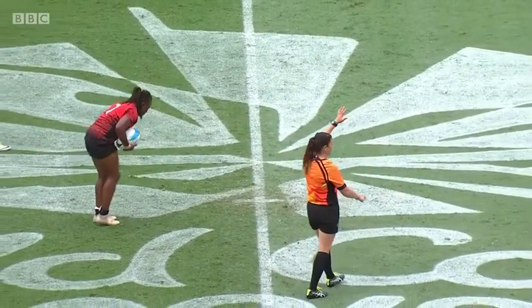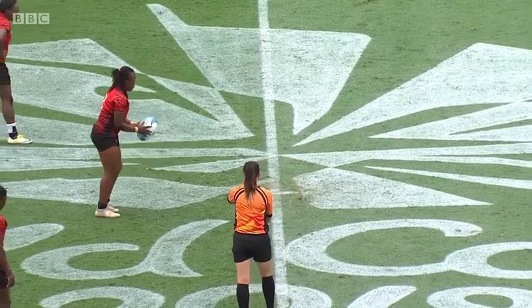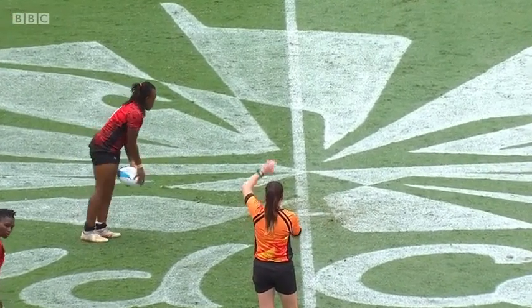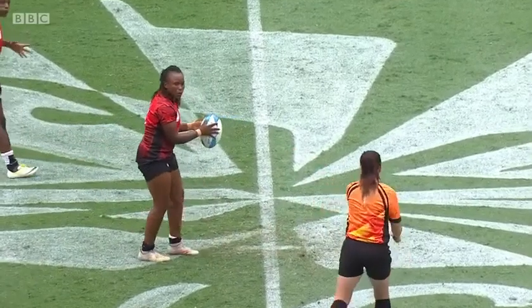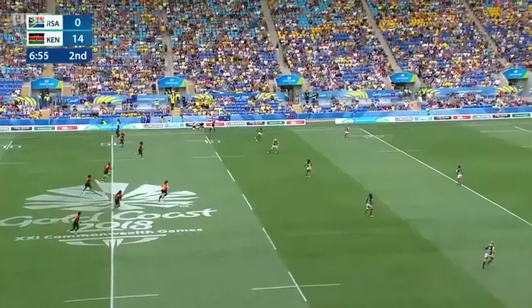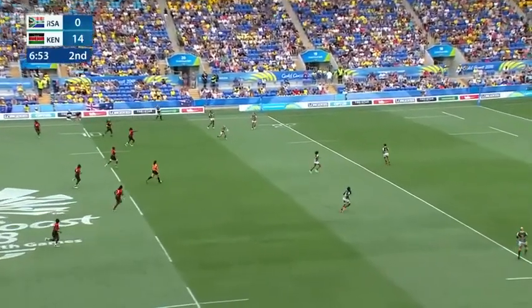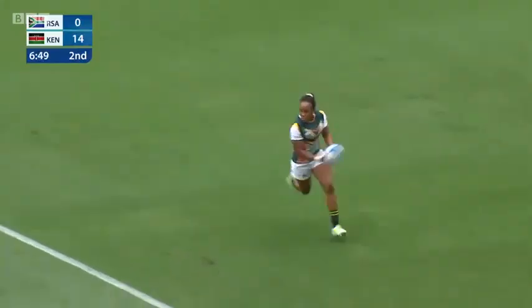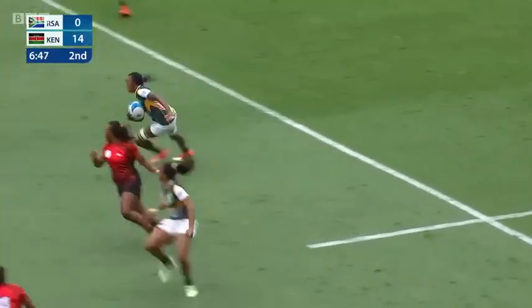Second half about to get underway in this Pool A clash. It's Kenya and South Africa. Kenya through Remore. We'll do that all again. And she goes long, easily gobbled up. Shift it into the 22. The lay cut in the midfield.